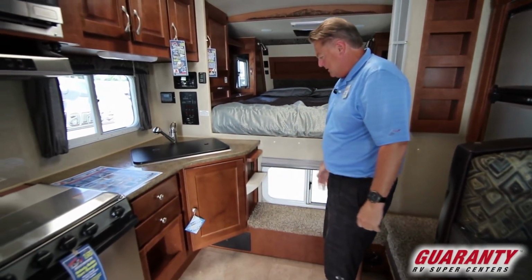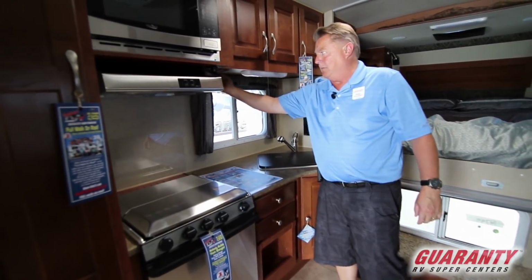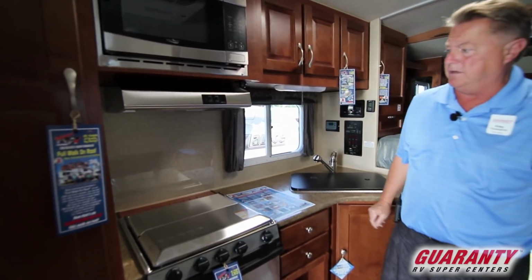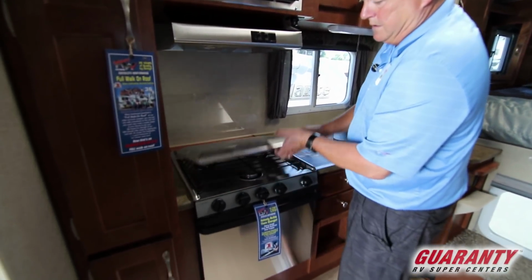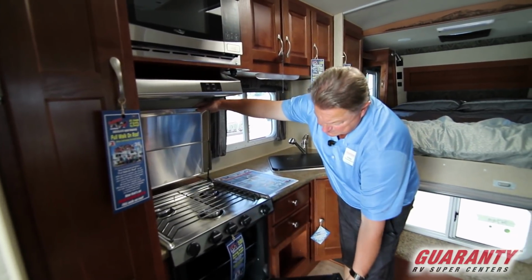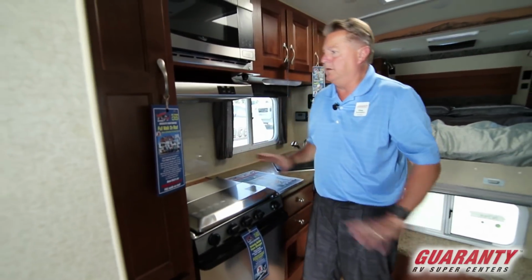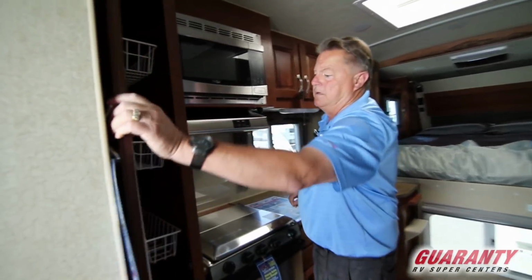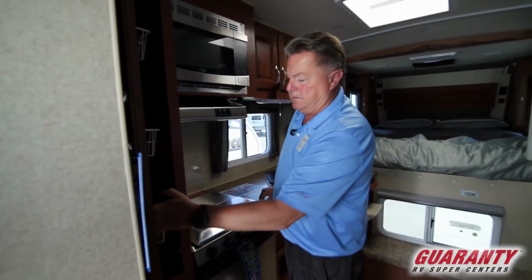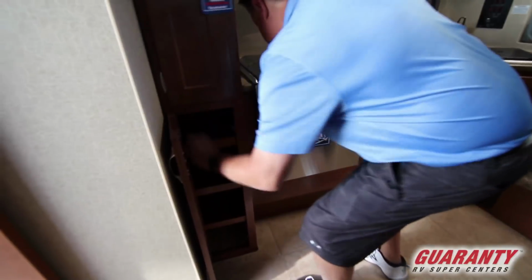Nice big window here, another plug-in outlet here, as well as having a double outlet above the counter here, all lit, nice counter space. The stainless steel fronts on all of our appliances. 3-burner cooktop. Nice big oven. Backsplash around, makes it real easy for cleaning up messes. Got the pull-out pantry with all adjustable shelving. That'll lock into place, and then we have a fixed pantry, as you can see, that goes down in here.